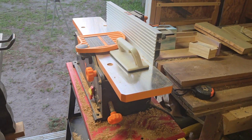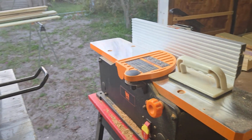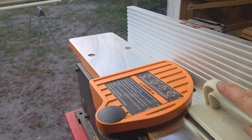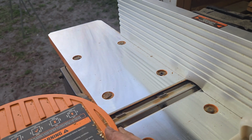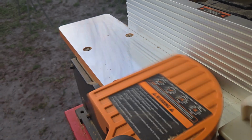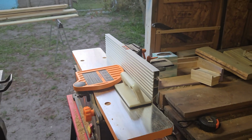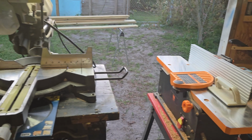This is a jointer. This is a dangerous machine. So what this does is you hold the wood down, you slide it through, and this blade spins really, really fast, and it shaves the wood, making it nice and smooth and square. You will see everything in this shop. Eventually you'll see it work and what it can do and how dangerous it is.